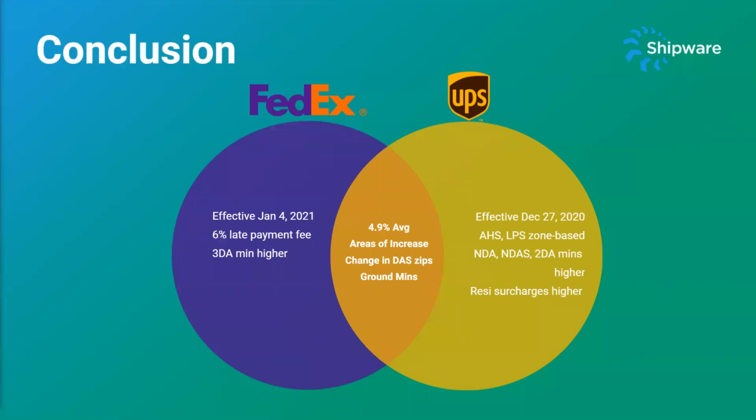And to wrap things up, I made a little Venn diagram just to see what's going on across both carriers. So the main differences you see here are the effective dates. It's not by a lot, it's only by about a week, but FedEx will be effective in January, whereas UPS is at the end of December. Again, FedEx has that 6% late payment fee. The zone-based pricing on additional handling and large package surcharge is unique to UPS. And then as far as the minimums go, on UPS, the next day air saver and 2-day air minimums are higher, whereas for FedEx, the 3-day air minimum is higher.